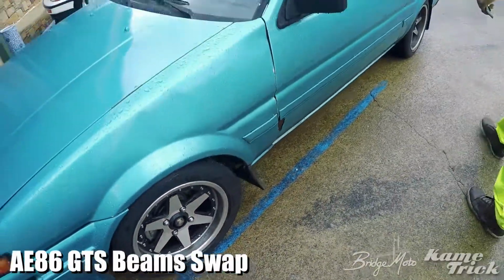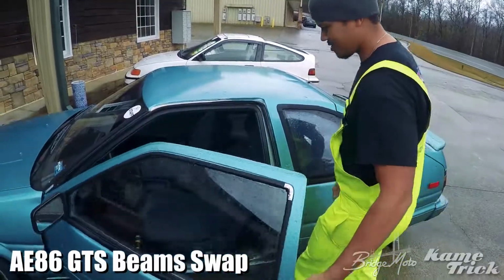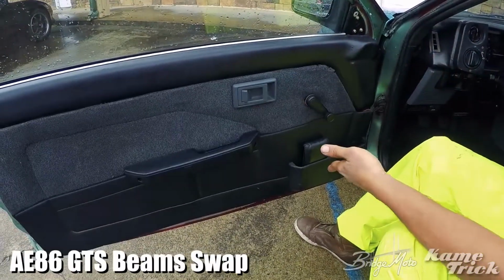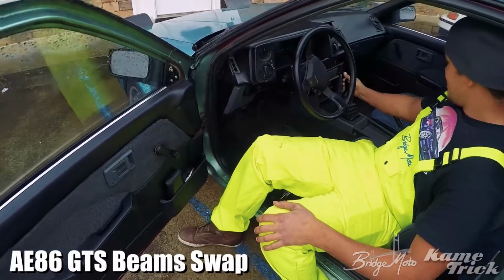And so we did a beam swap, and the original GT-S took a crap. So I redid the interior, I rewrapped the dash, I redid the door panels. It's been raining. Obviously I daily it, my wallet's still in it. But yeah, it's a good car.